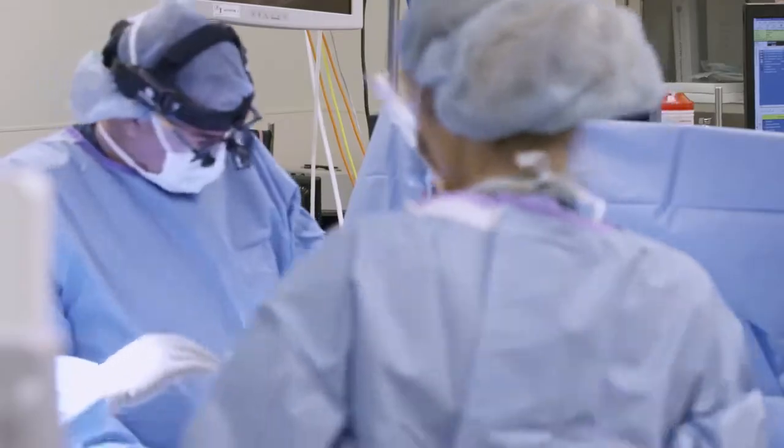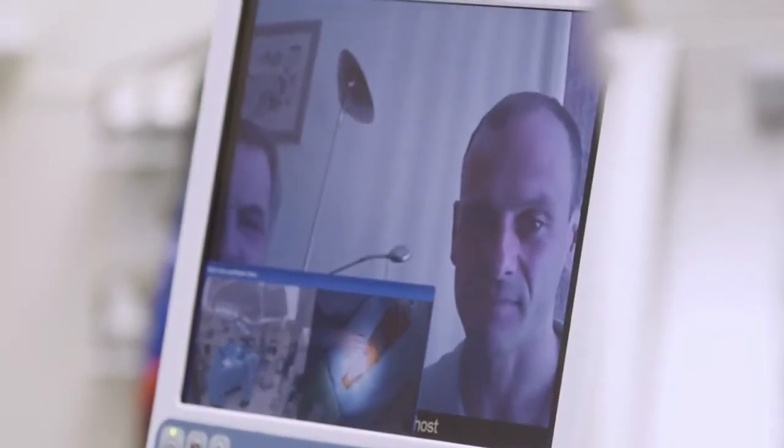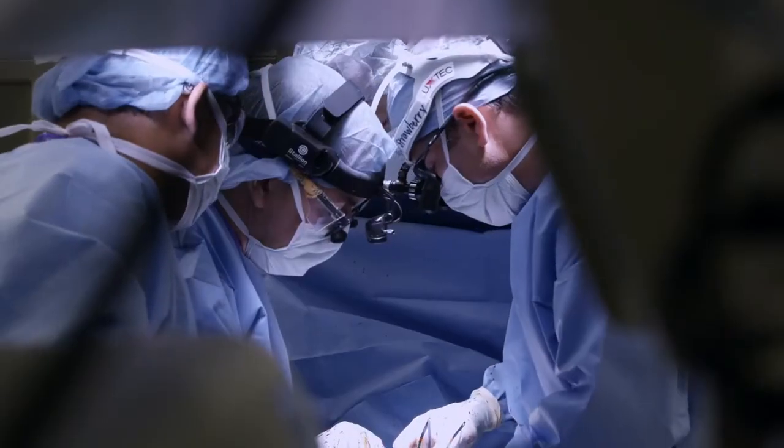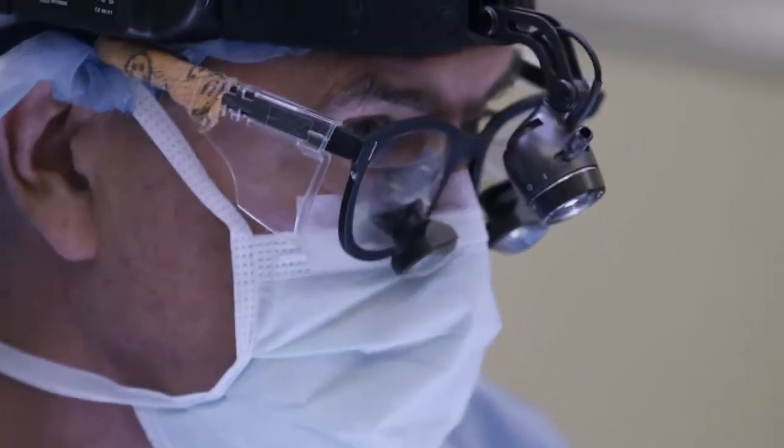Back in the operating room, Anthony is losing blood. The team must repair the bleeding artery quickly. A pretty good bleeder here. Let me see the dissector.